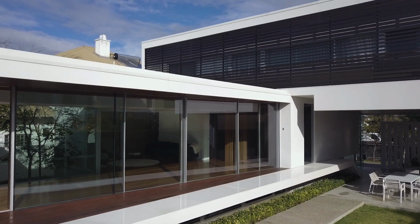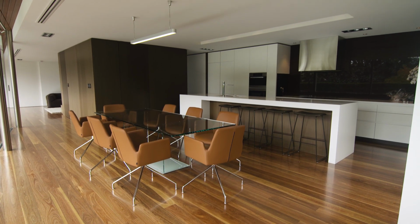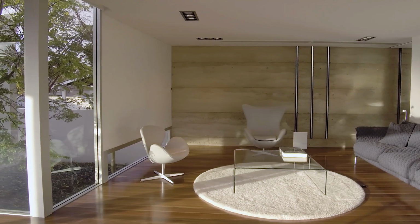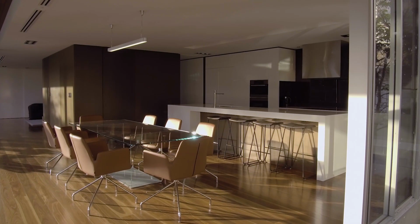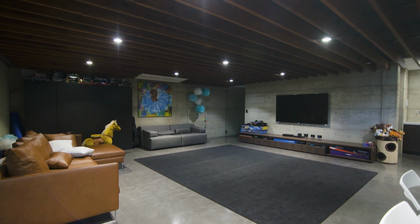So this is an example of the builder and the architect working really well together to come up with an amazing, beautifully detailed home. The design of this Dalkeith residence utilises a very skilful and carefully considered palette of materials, including concrete, timber and glass. The way that they've managed to create beautiful spaces which still connect for the family is just testament to a great working relationship.